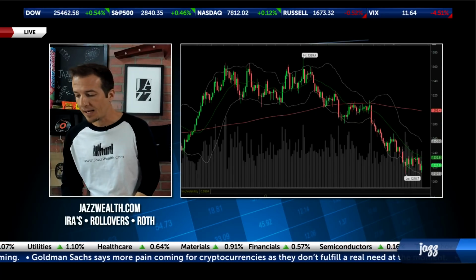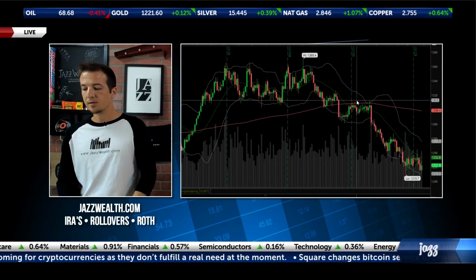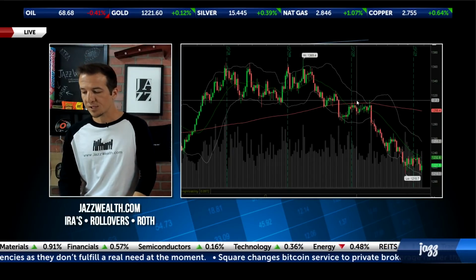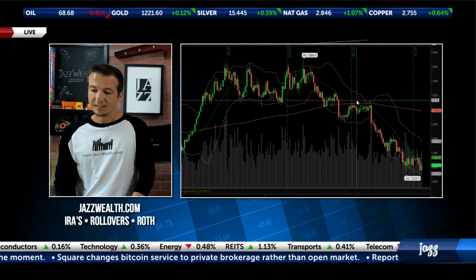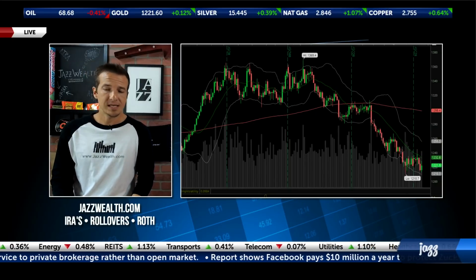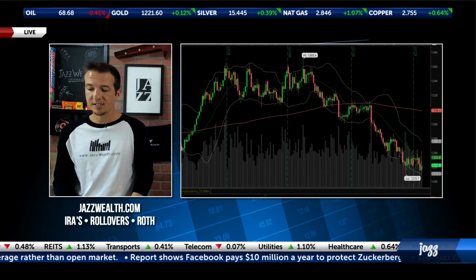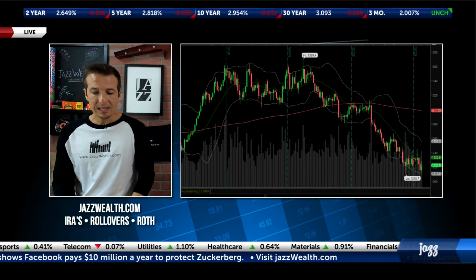Gold was a tiny bit higher today. It's trying to come out of this downtrend. Here's the price of physical gold, trying to bounce off the 1200 area. Look, as long as these interest rates are doing what they're doing, the dollar's doing what it's doing, the trade tensions are doing what they're doing, the Chinese currency is doing what it's doing, gold is having a hard time really getting anything going.